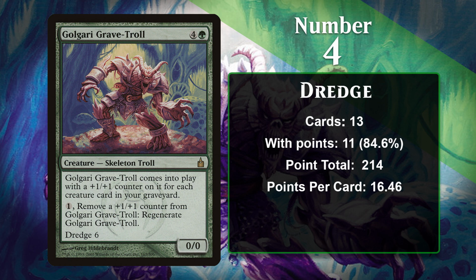Dredge originally debuted as the Golgari mechanic in our first trip to Ravnica, and proved to be far more powerful than anyone in R&D had imagined. Cards with Dredge let you get them out of your graveyard in exchange for milling cards from the top of your library. The idea for Wizards seems to just have been that it gave you some card selection, and maybe you'd have some nice graveyard synergy, and that was mostly true in Standard. But in every other format in Magic, it's utterly busted.